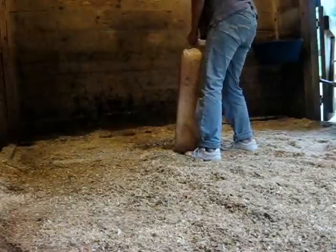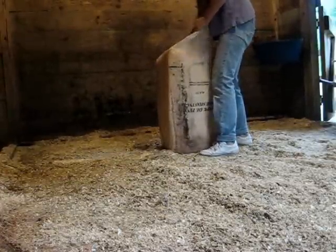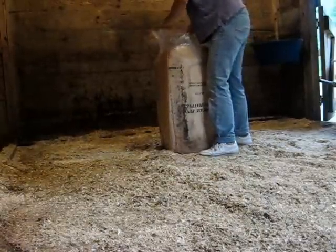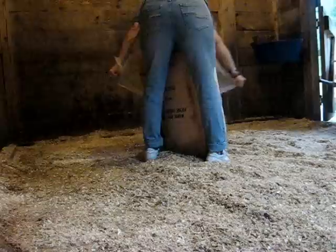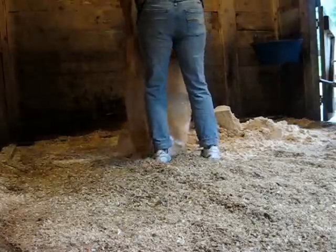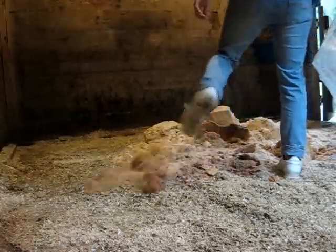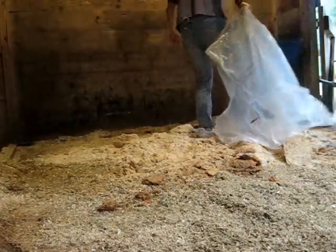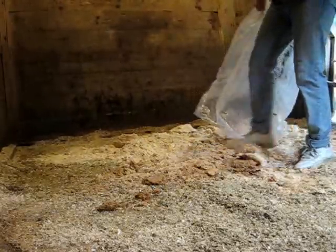Okay, so now I'm going to dump a bag of shavings in here. Gabriel heard me replay the camera when he walked out the door. He found that concerning. But anyway, some people take a lot of time with shaving, and I'm of the opinion that a horse is pretty capable of spreading it out themselves. I don't think it needs to be elaborate. So anyway, there's the new shavings in the clean stall.